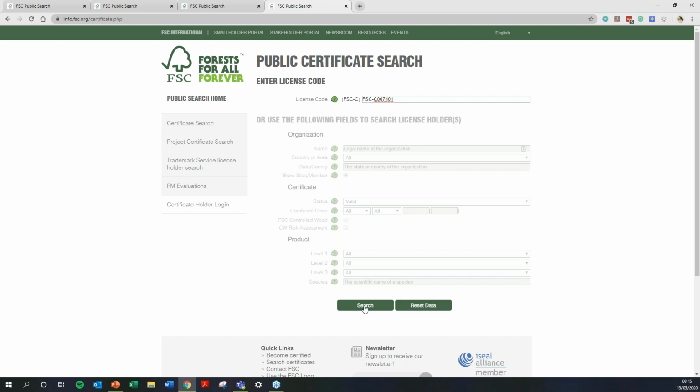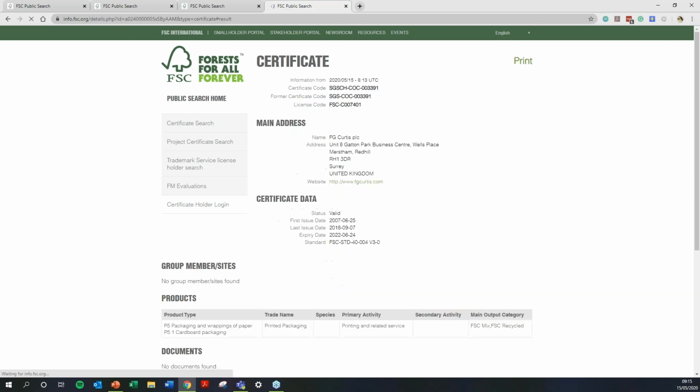And then we're going to click search. So entering the FSC code that I just entered will return information about FG Curtis's certificate. So we'll start at the top here. You can see the information comes from today. The certificate code is listed here. Any former certificate code will also appear, and the license code that brought us to this page.